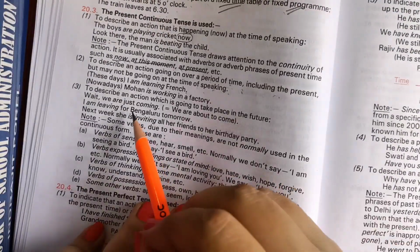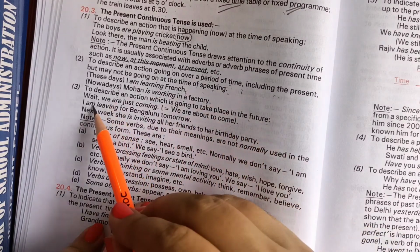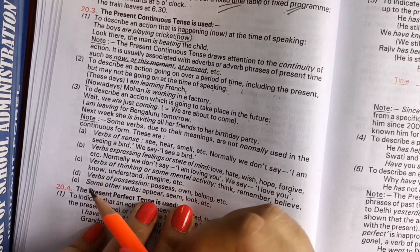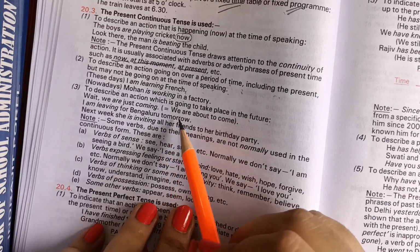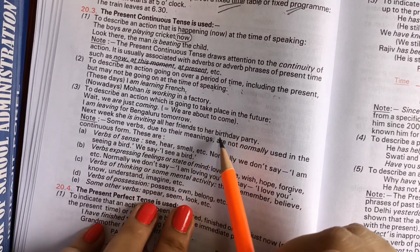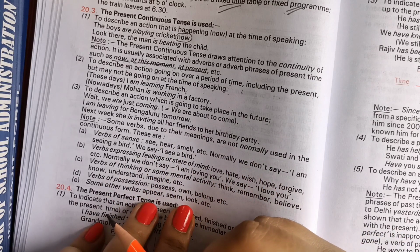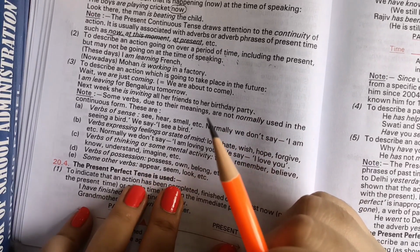Next, to describe an action which is going to take place in the future. Wait, we are just coming. Wait, we are just uploading your video. I am leaving for Bengaluru tonight. Next week, she is inviting all her friends to her birthday party. Next week, I am going to upload a last-minute suggestion video for you. Well, my dear students, this is just an example. Next.